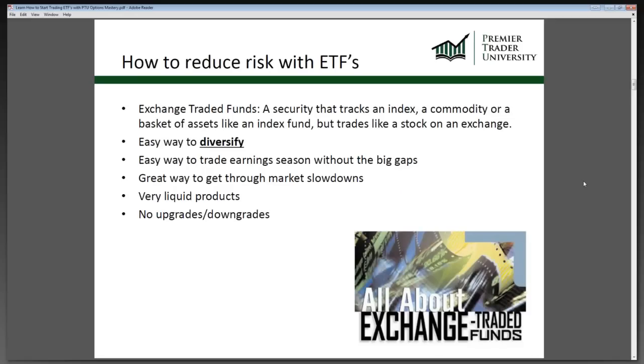I know many of you are familiar with ETFs. I just want to cover some basics here initially. When I say an ETF, we're talking about an exchange-traded fund. It's a security that tracks an index or a commodity or a basket of assets like an index fund, but it trades like a stock on an exchange. So it definitely has the look and feel initially of a mutual fund, but it's actually an exchange-traded product. So we can go in and trade these as actively as we want right on an exchange.